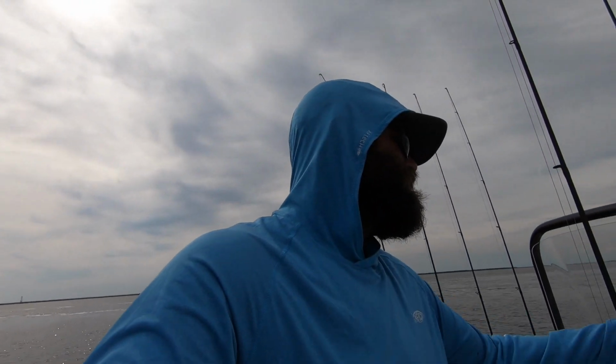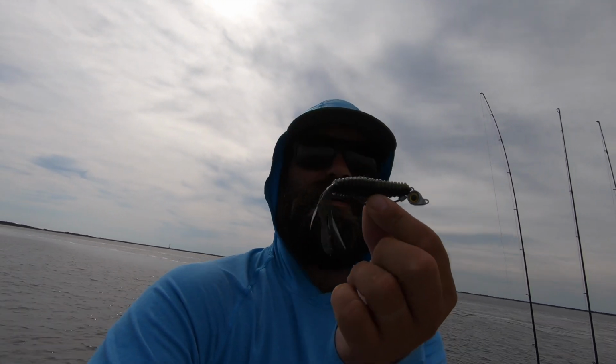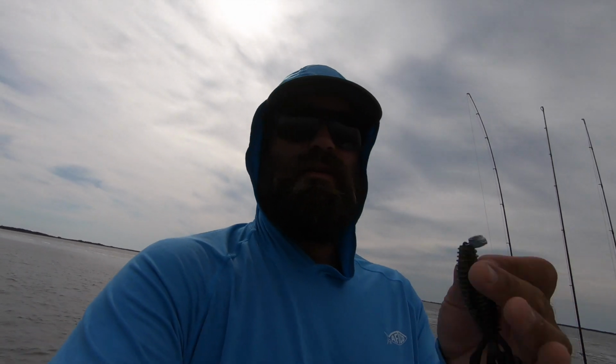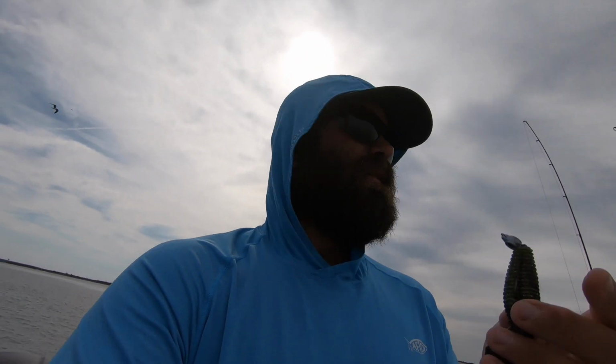Gonna throw this creature bait by Z-Man in comparison with this diesel minnow and kind of see if we get some different reactions. Similar color to the red bone that I like. I forget the name of this one, but it's a little green, a little black, but we're gonna see if the fish will eat it. They really do like creature baits this time of year. So stay tuned and I will see y'all out there later.